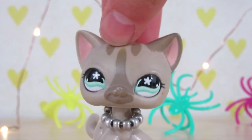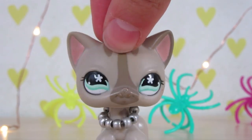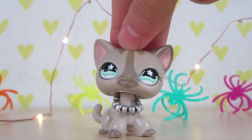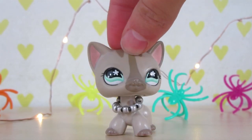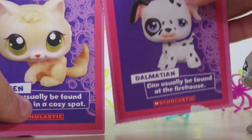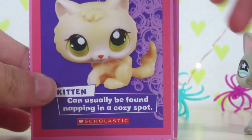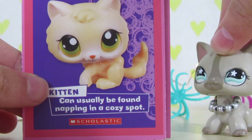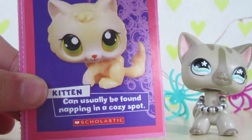The video received many comments saying that this LPS was indeed a prototype. However, it is not yet confirmed, but I very well do think it might be a prototype. Or just a misprint, but prototype! Multiple other cards in the book were actually misprints or prototypes as well. As you can see, this one right here is a kitten with yellow and green eyes, a red nose, and a very light tan color. This kitten is not a real thing, which I find very odd.